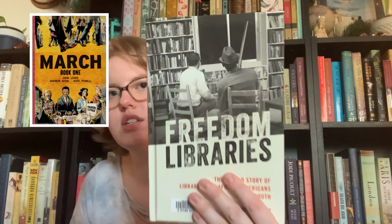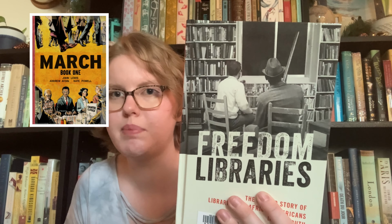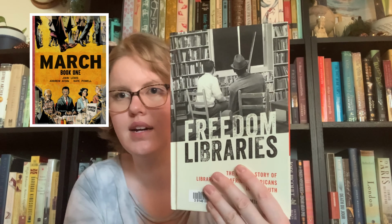So the cover actually shows that for some of these libraries, the communities they were in faced such a backlash from white people living in the areas that they had to guard the libraries at night with armed guards.